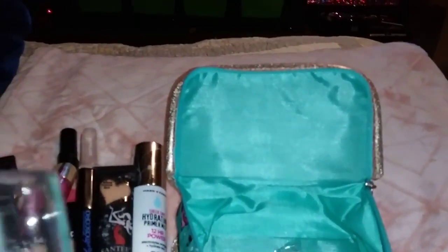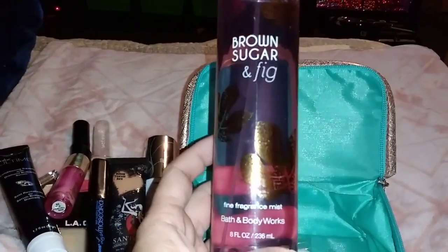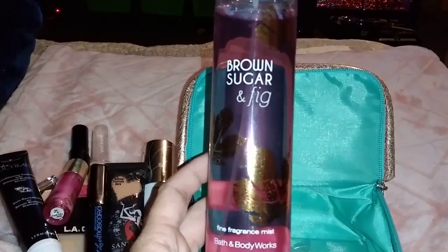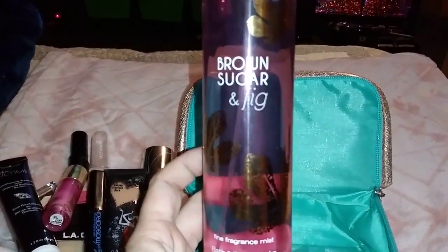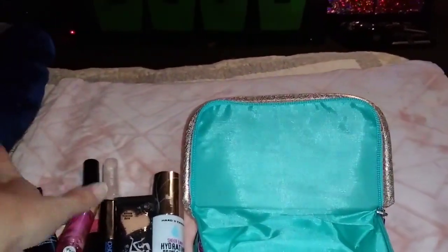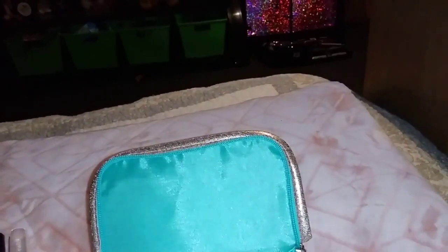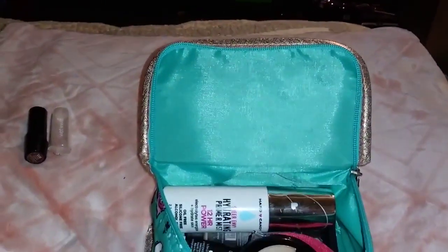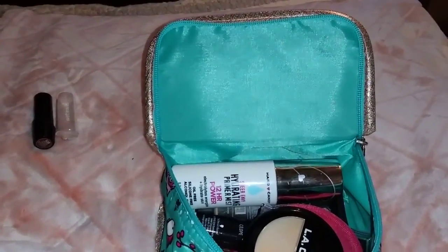And then you always have to wear some smelly goods. This is called Brown Sugar and Figs. It was from Bath and Body Works. I love the smell of it because my kids, like I was saying, are allergic to a lot of things, and I'm allergic to perfume, but I have been using this for a little over a year now, and as long as you put just a little bit on, it doesn't have a strong smell. It actually smells really good.